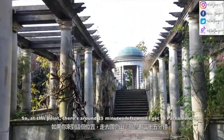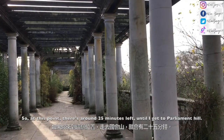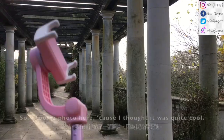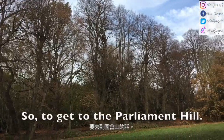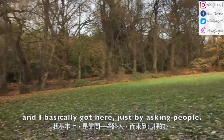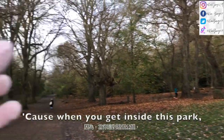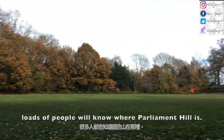So at this point, there's around 25 minutes left until I get to Parliament Hill, and apparently it's that way. So I took a photo here because I thought it was quite cool. So to get to the Parliament Hill, you actually have to walk past this mini park. And I basically got here just by asking people, because when you get inside this park, lots of people will know where Parliament Hill is.